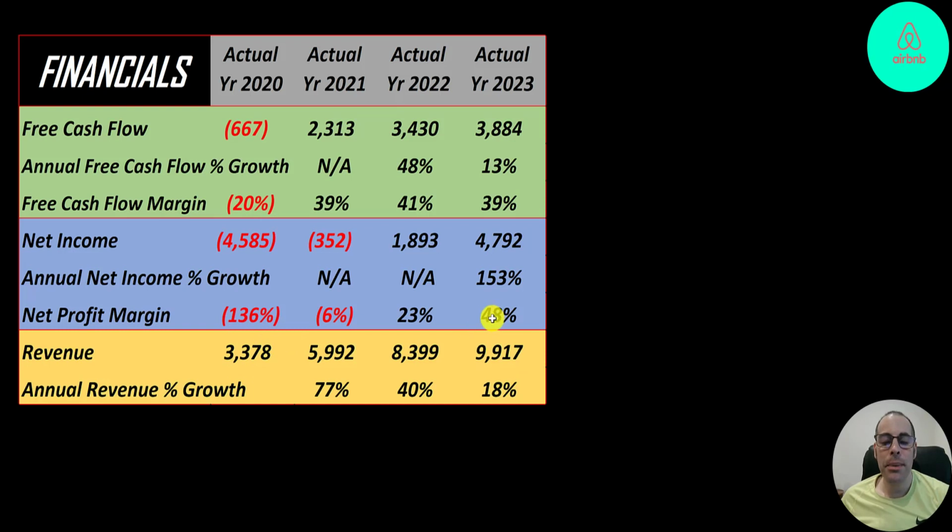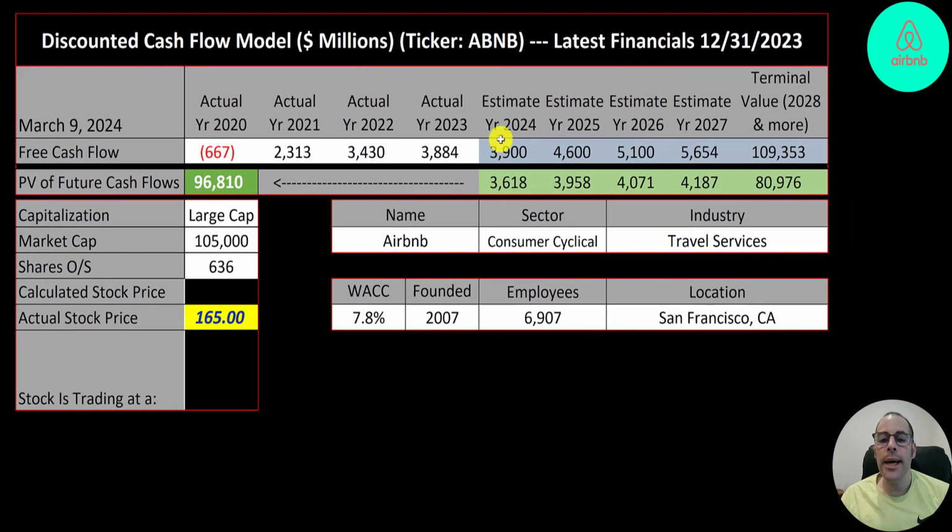20% is good. Revenue is the sales for the company, and that grows a lot year to year, from 3.4 billion to 10 billion. It grew 77% in 2021, 40% in 2022, only 18% in 2023. We estimated 4 years of future free cash flows.